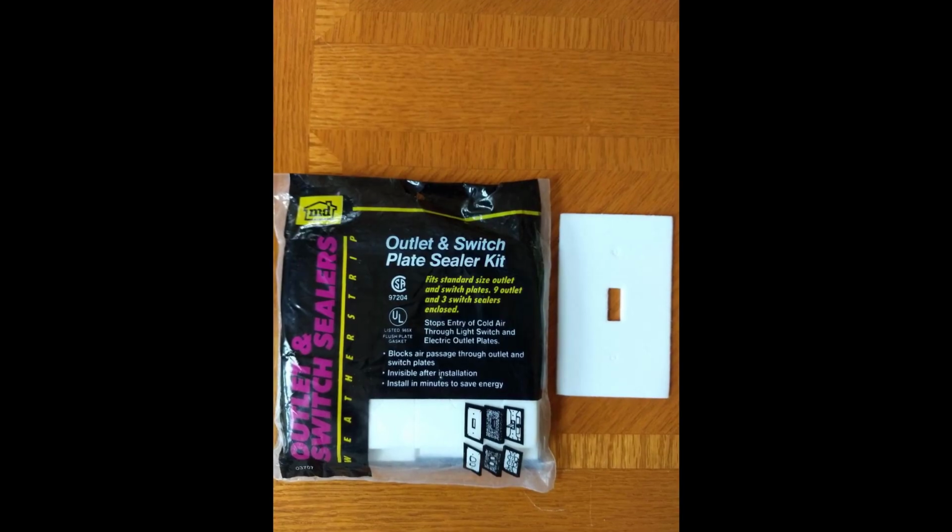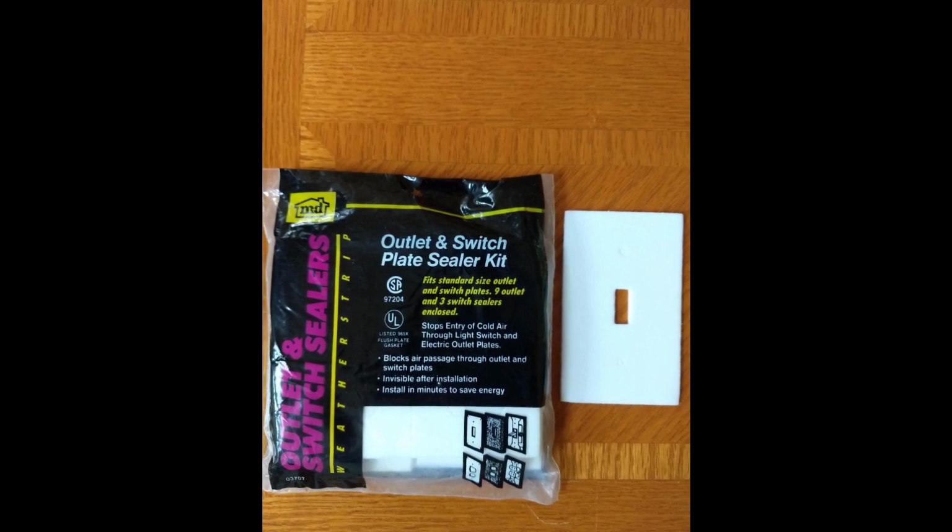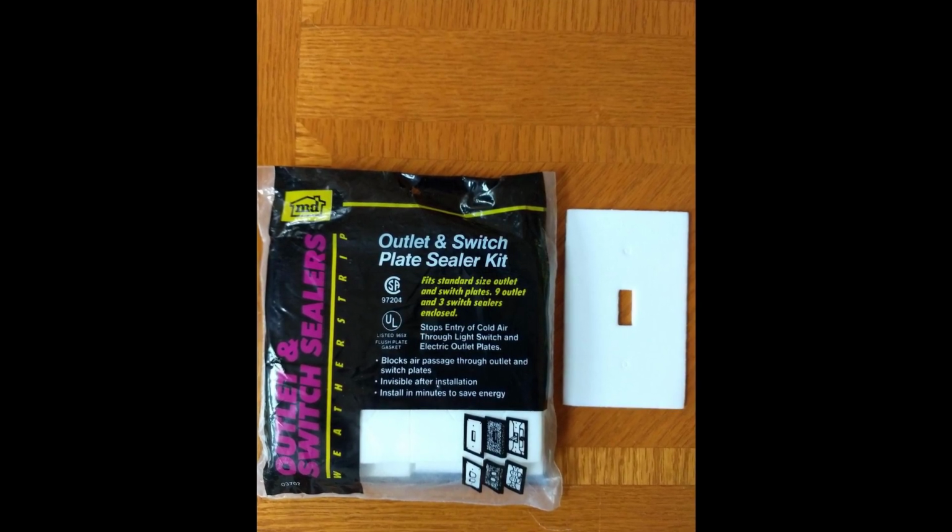Something also, if you can get weather stripping, you can put them in between the windows where the panes go up and down, and that will help to eliminate drafts. I've even gone so far as to go to Home Depot, and they have little foam squares that are cutouts for your light switches. You'd be surprised how much draft there is around an electrical socket and a light switch. And all you do is take the plate off, put the little barrier behind it, screw the plate back on. It's very simple.